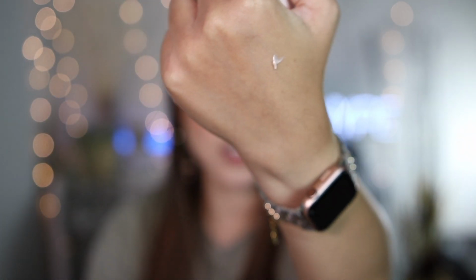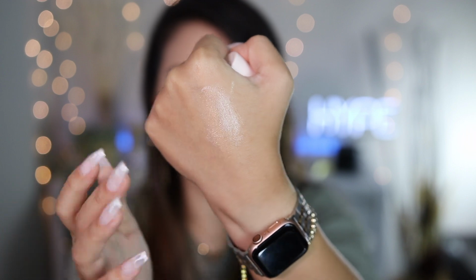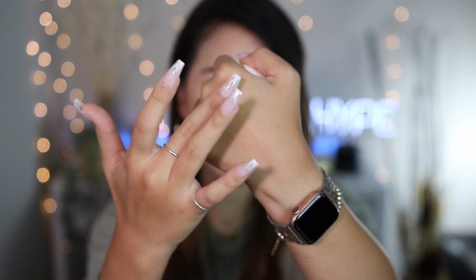Here I'm going to show you the texture of the primer. You can see it looks very illuminating with the lighting in front of me, but it's very subtle. Once you blend it in, it looks very healthy and it doesn't have the silicone texture. If you don't like the silicone texture of a primer, this is something for you. It dries down very quick and doesn't have any sticky feeling.